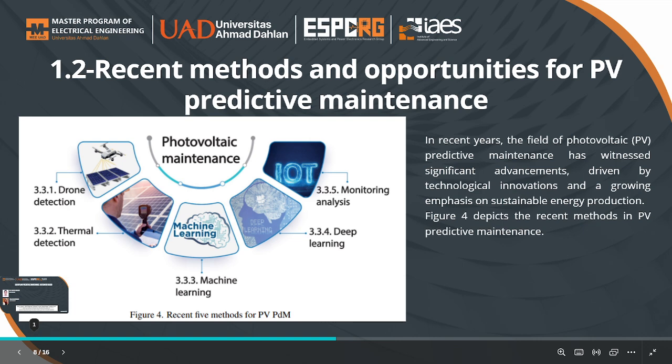The fourth method is deep learning. Building on machine learning, deep learning techniques delve deeper into data patterns, detecting more complex issues within PV systems. And the last method is monitoring analysis. So IoT-based real-time monitoring systems continuously gather and analyze data from the PV systems, providing immediate alerts for any anomalies.